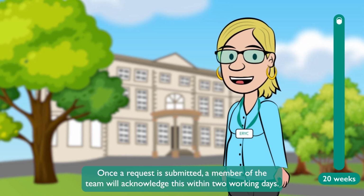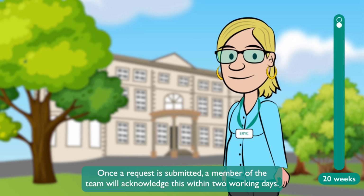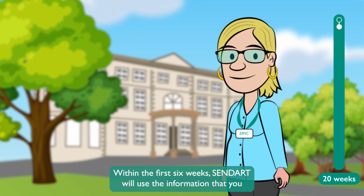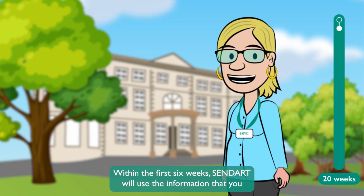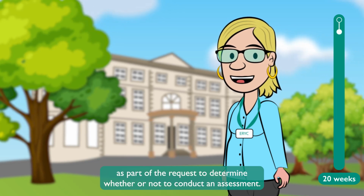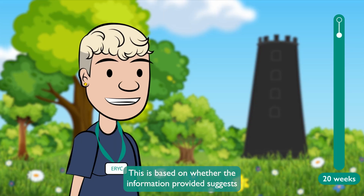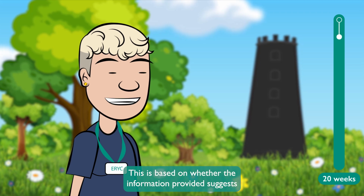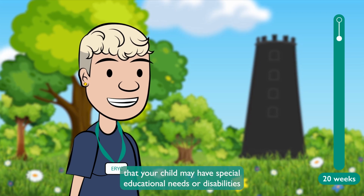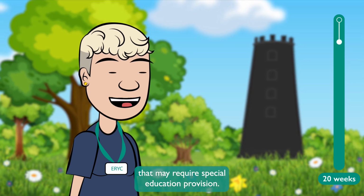Once a request is submitted, a member of the team will acknowledge this within 2 working days. Within the first 6 weeks, SENDART will use the information that you or anyone who works with your child or young person have submitted as part of the request to determine whether or not to conduct an assessment. This is based on whether the information provided suggests that your child may have special educational needs or disabilities that may require special education provision.